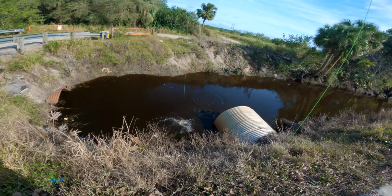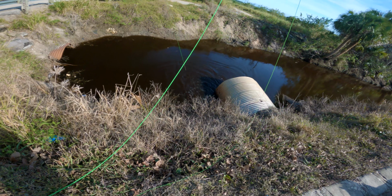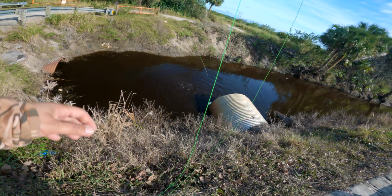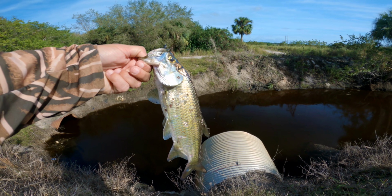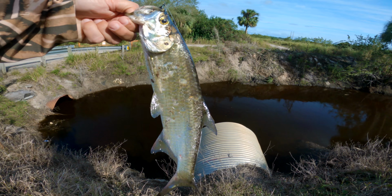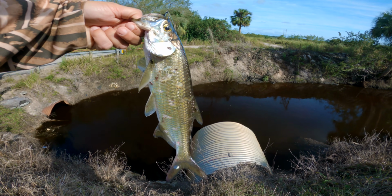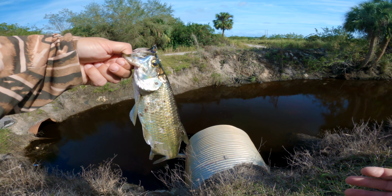Oh, we got a better one. Still a little guy, but bigger than the first one that ate the fly. So he's a little bit banged up, but hey, caught me a little tarpon, new spot. Water temps are way off, time of year is not good, yet here we are catching tarpon.